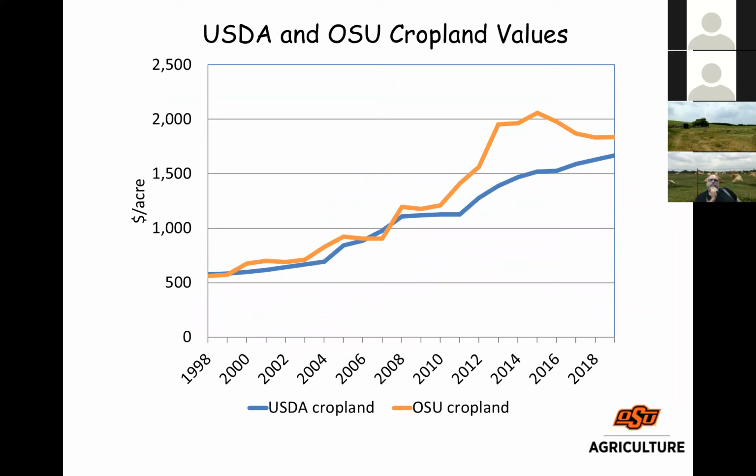Now you might ask, how do our numbers compare to USDA's? As you can see, the trends are similar, but they're certainly not identical. Just think of it as looking at the land markets from a little different perspective. You have these survey-based impressions of the markets, that's the USDA studies, versus actual market sales, which is ours.